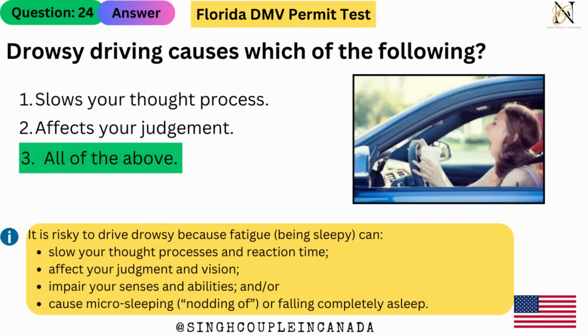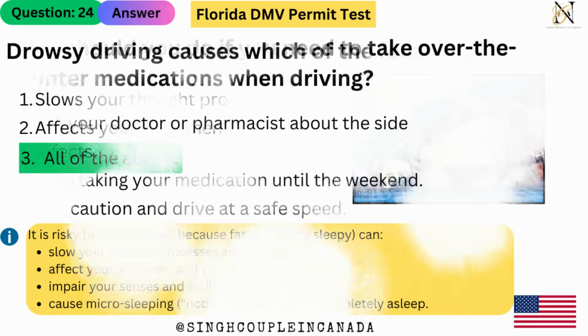The answer is 3. All of the above. It is risky to drive drowsy because fatigue, being sleepy, can slow your thought processes and reaction time, affect your judgment and vision, impair your senses and abilities, and/or cause micro-sleeping, nodding off, or falling completely asleep.